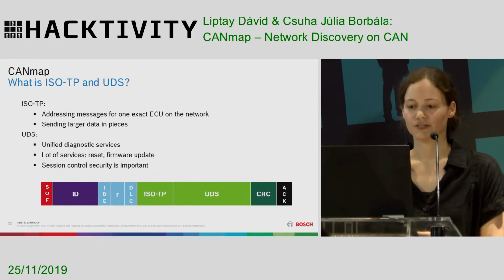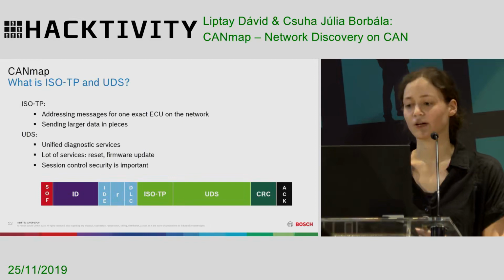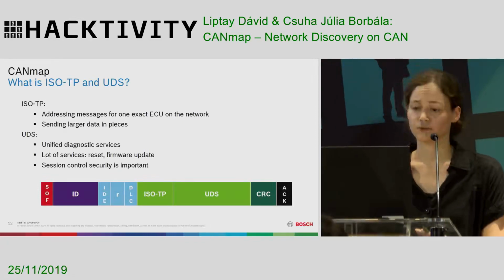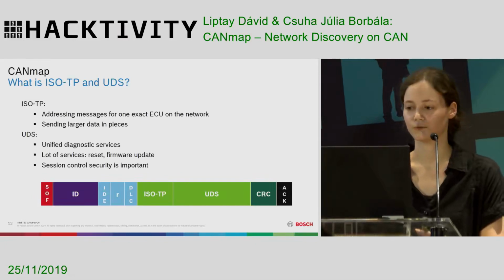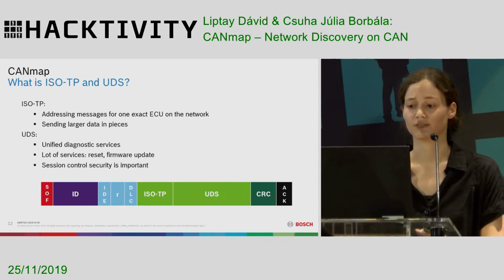UDS stands for Unified Diagnostic Services. It is a collection of useful services. For example, it is used by car mechanics to read out error messages from a failed car component. It also has security-relevant services. With UDS, we can reset ECUs, and read out or modify their firmware. These functions have to be protected with a secure session, which means we put the ECUs in a secure state with an authentication process.